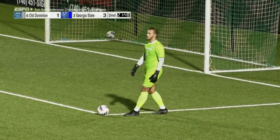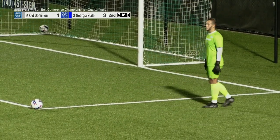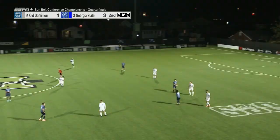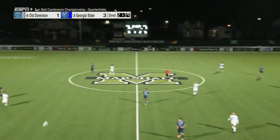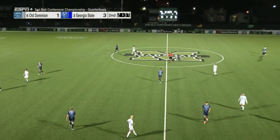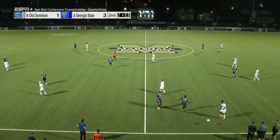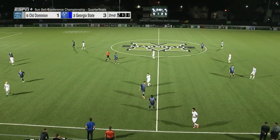Six different subs have come on in this match for Georgia State. Compare that to just three for Old Dominion. That's what we mentioned earlier in this second half. Panthers, I should say, content to be a little bit more liberal with the changes. And that has resulted in fresher legs at times for Georgia State.